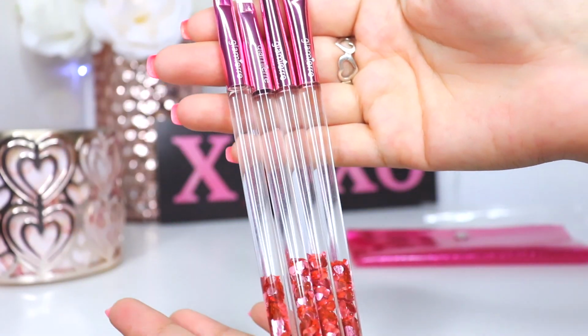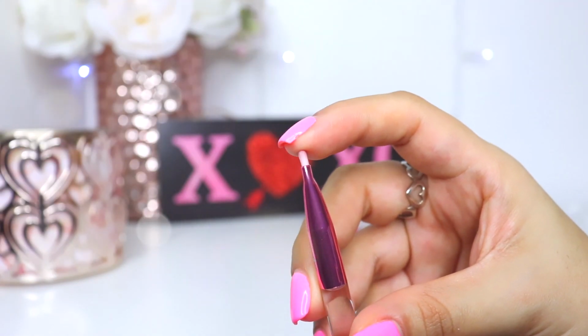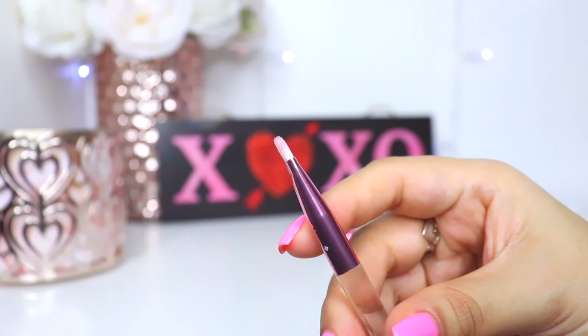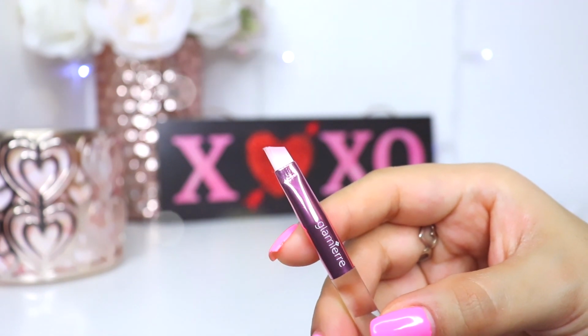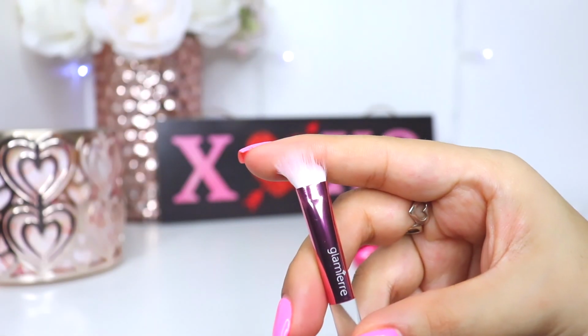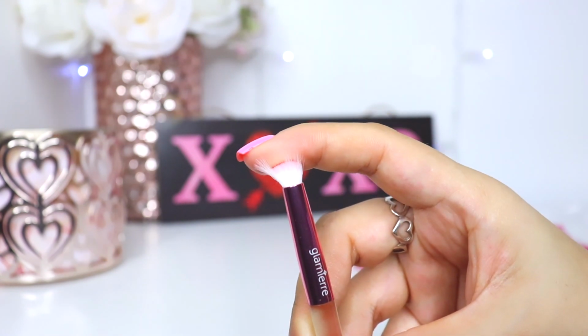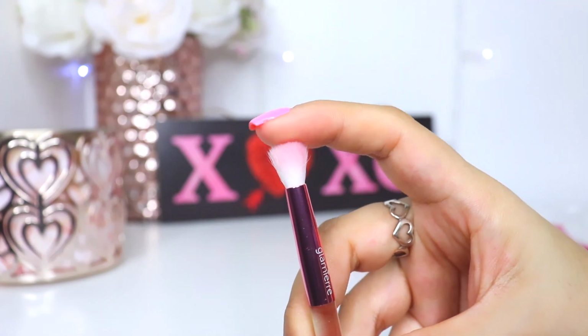So you actually get in here 4 brushes. You get a smudger flat definer brush. You get an angled brush, which could be for eyeliner or for brows. I used it for the bottom of my lower lash. You also have a shader brush and a blending brush. It's just a little bit stiffer, but it definitely helps to do the outer corner of your eyes.